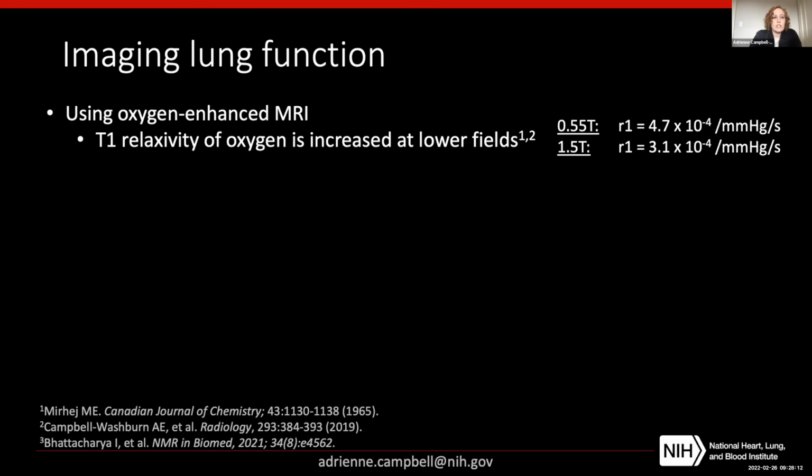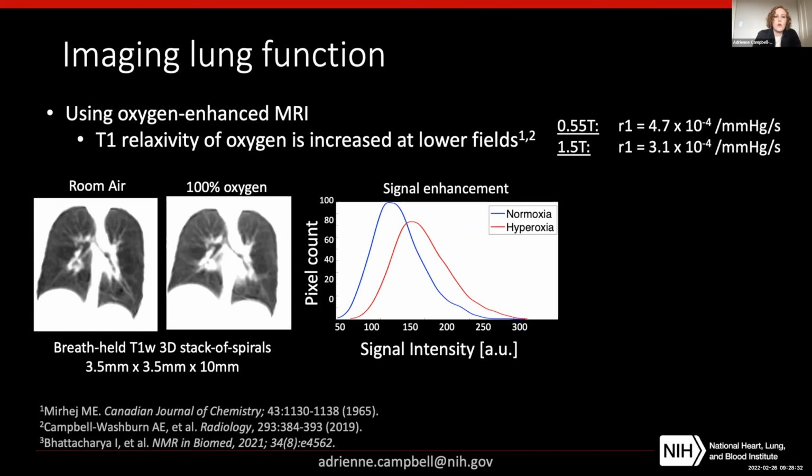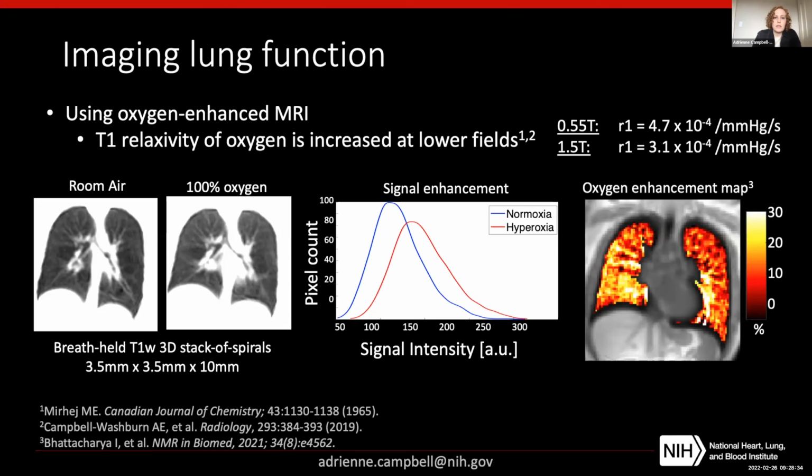Of course, the main advantage of MRI over CT is the ability to image function. And so in order to image function, we focused a lot on oxygen enhanced imaging. And the reason that we choose that is because oxygen has increased relaxivity at lower field strength, making it a really interesting contrast agent. And so in oxygen enhanced imaging, we image people when they're inhaling room air and inhaling 100% oxygen. We then look at the signal enhancement to get these oxygen enhancement maps that tell us about regional lung function.